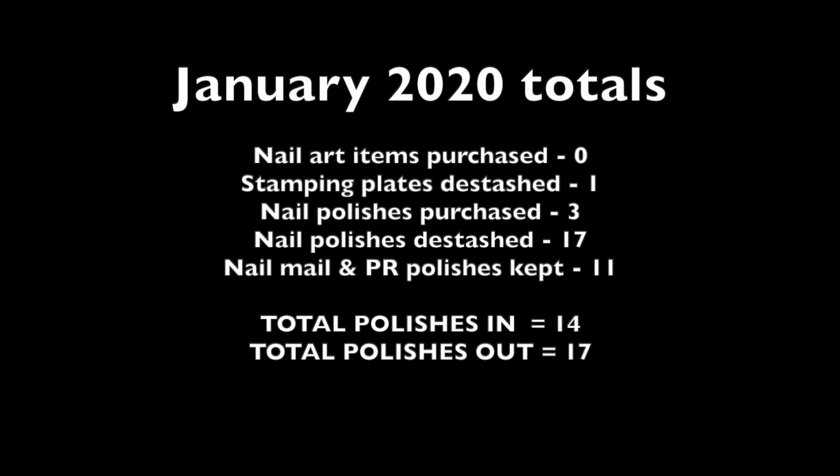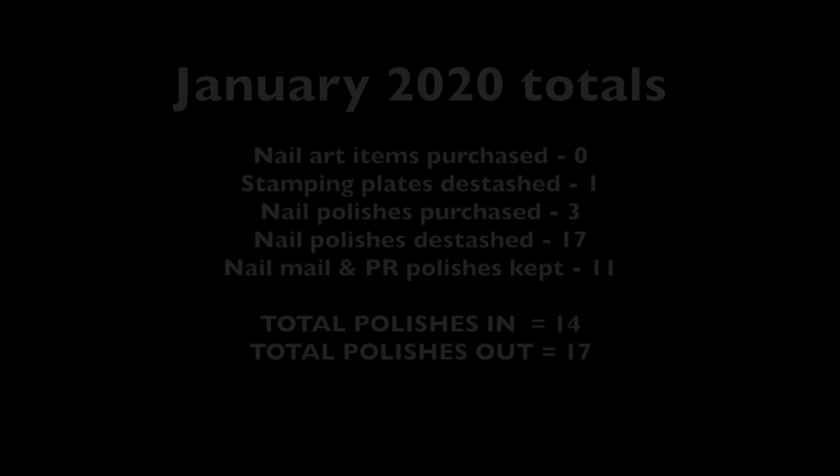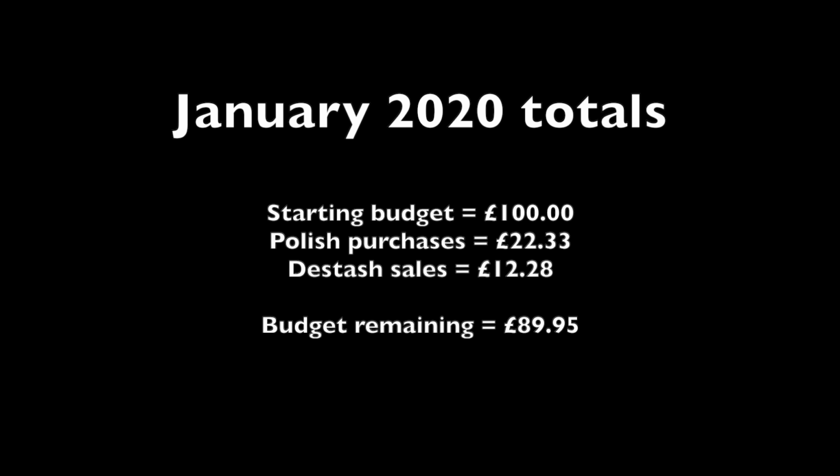So in January I purchased no nail art items, so that no buy is intact. I managed to destash 1 stamping plate. I purchased 3 nail polishes myself and I destashed 17. But I did keep 11 from nail mail and PR polishes that I've been sent. So the ultimate totals, we have 14 nail polishes going into my collection and 17 coming out. From a financial point of view, I have got £89.95 left of my £100 budget for the year.